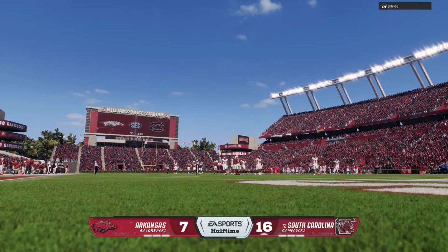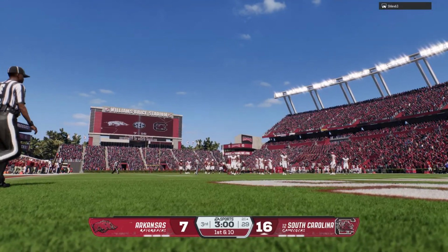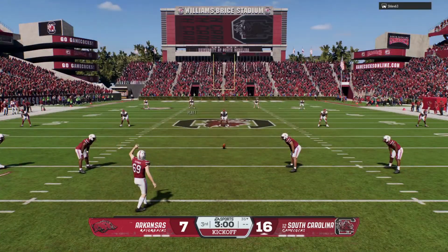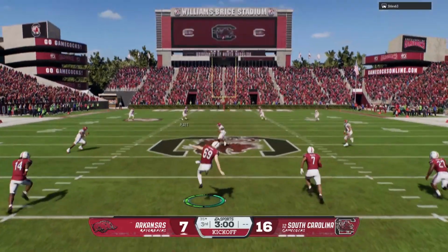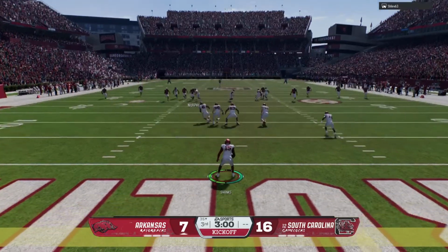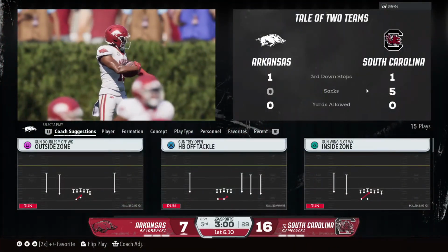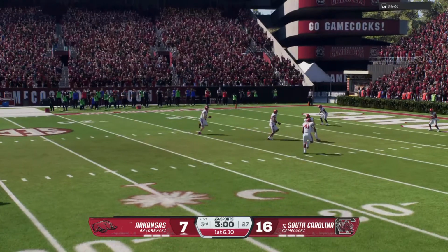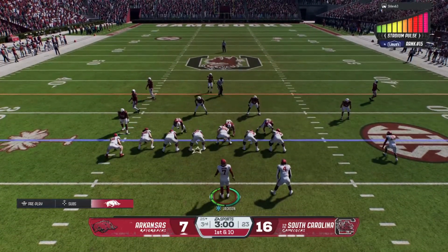And this defense is a half a beat behind. They just can't quite keep up. They've got it down to the 21. The Gamecocks will kick it away to crank up the second half. And it'll be a touchback. The ball will come out to the 25-yard line. They'll put this one in play. First snap of the drive from the 25.